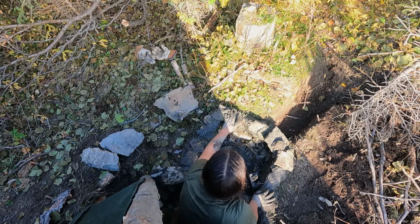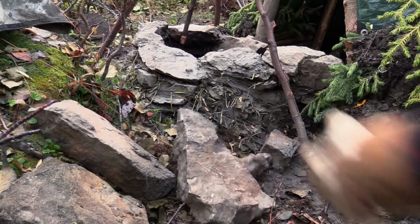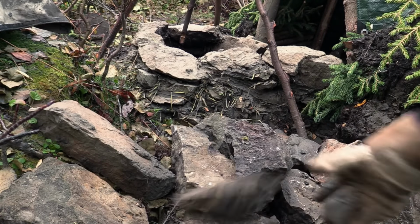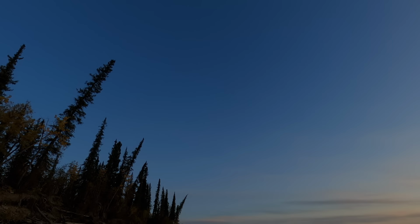Shower and sauna would be so nice. And then if it's built of stone, there's also going to be radiant heat in the stones even after the fire goes down in the middle of the night.